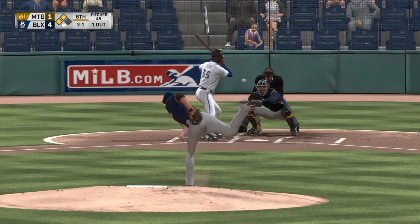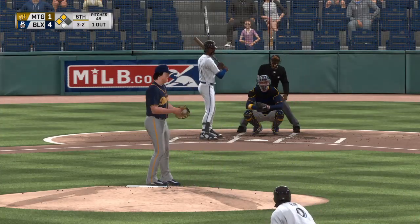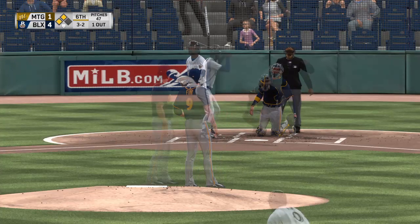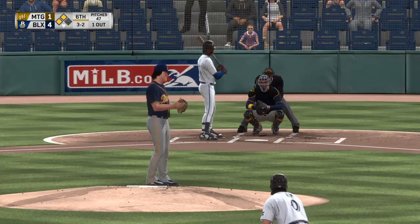Here it is on 3-1. Takes a look at a strike over the inside corner. He's set. Here's the 3-2. And he gives this a pretty good ride that time, but that's going to be up amongst the crowd. A foul ball.